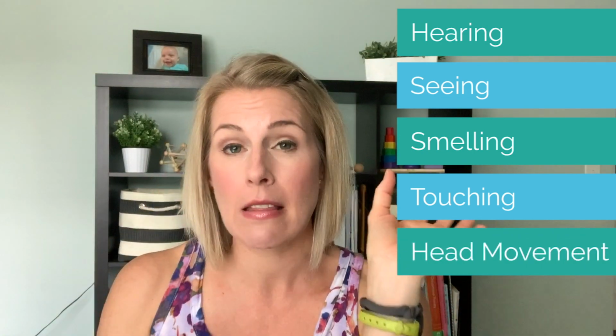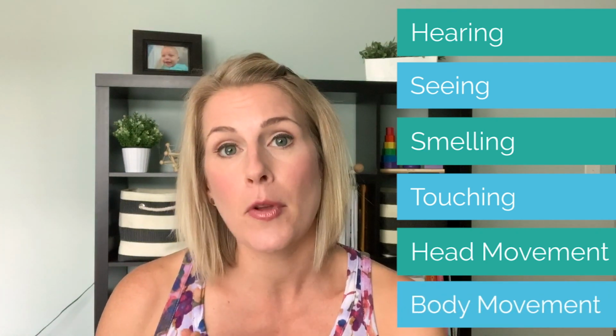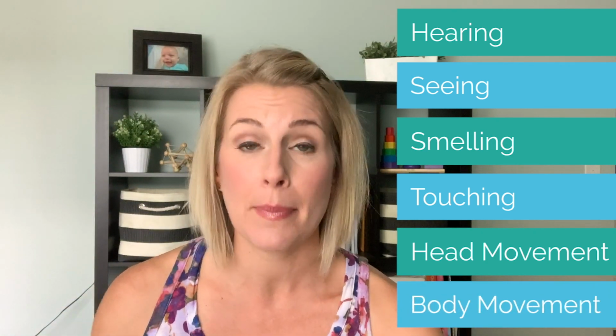2 kinds of movement. The first movement is going to be movement that changes head position. And then the second type of movement is going to be movement that changes body position. Now that can be through your baby moving his own body, or it could be through you moving baby's body. The important thing to remember here is that babies learn through doing.